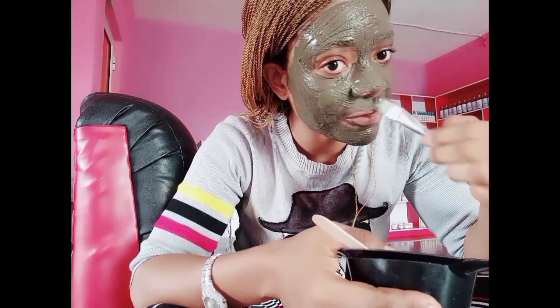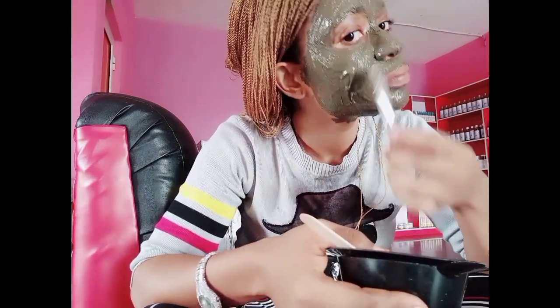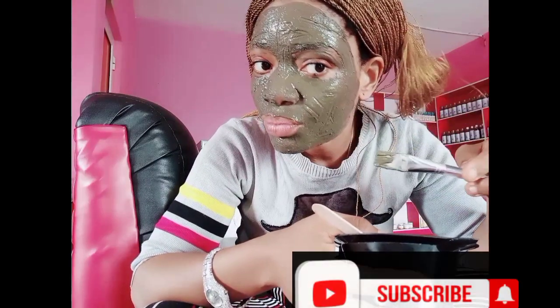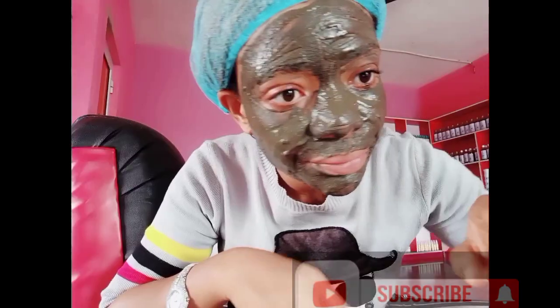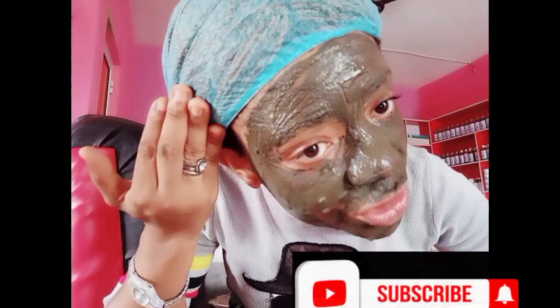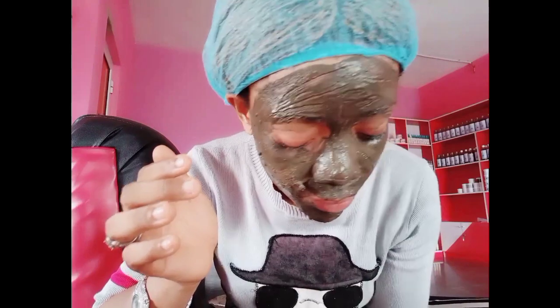So I'm gonna allow this to stay on my face till it gets dry. Then I'll wash it off. So the mask is fast drying. If you notice here, it just left here, but all these other parts are drying already.